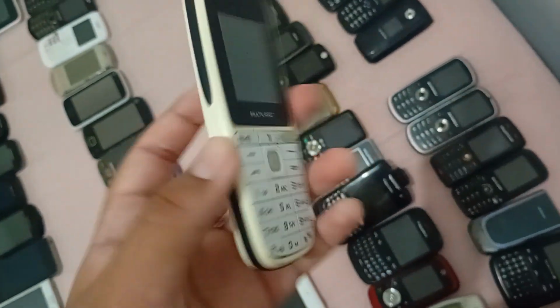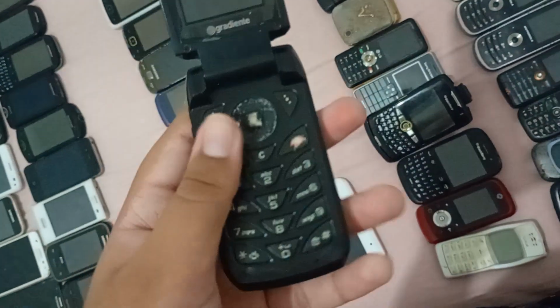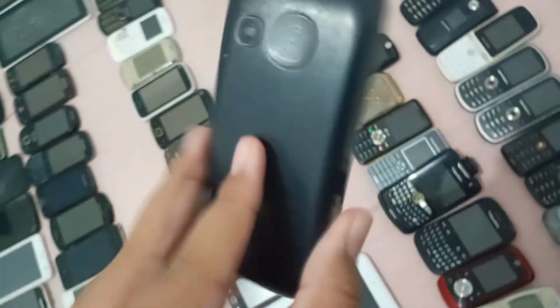Here's my Multilaser Upplay 2019. Got some in 2024. Here's my Gradiente GF760 on Brazil Telecom. Got some 2023. Here's my LG A190B. Got some 2024. Here's my Multilaser Vita 3. Got some 2025. This one's from the phone lot as well. Sorry, I accidentally dropped it there.